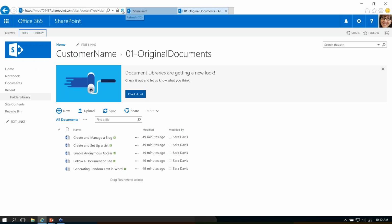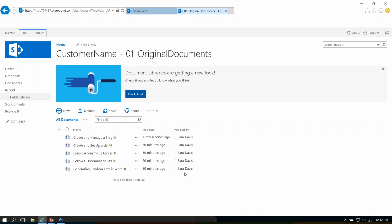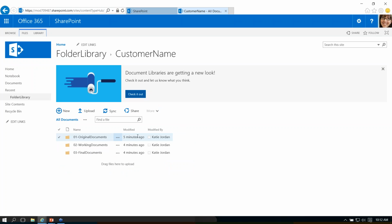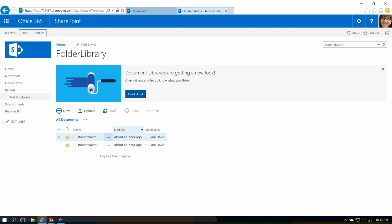If I do a quick refresh, we'll show that that top document was just edited a few seconds ago. And again, going back to the home screen, we're never really going to know that. It still says an hour ago because it's reading the modified date for the folder. So these are some of the things just to be aware of with folders.